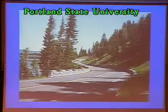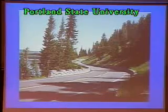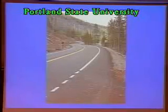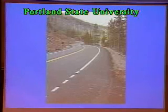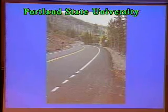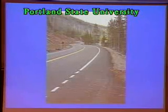The curvilinear alignment allows the road to fit a little lighter on the land. You do less excavation to get the roadway on there. This is a more recently constructed project, to a 30-foot wide road standard, but you can see that it still has a very curvilinear alignment. There's not a lot of impact or movement away from the original alignment that was constructed in this location.